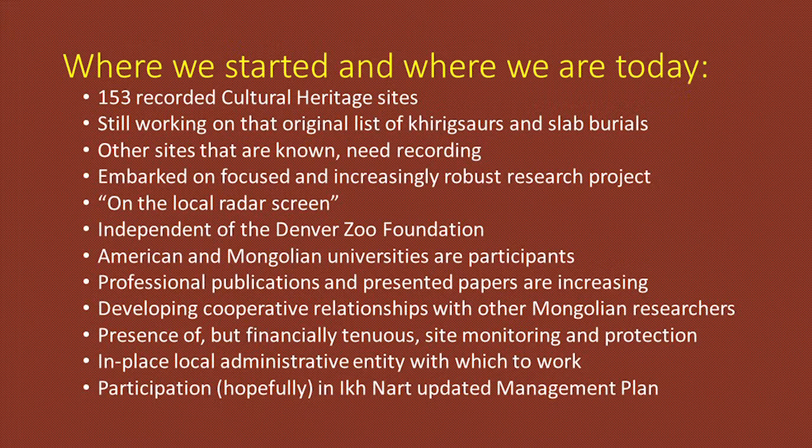Well, we have all these recorded sites, and they're fully recorded on models based on the California State Parks site recording system. We're still working on that original list of all those herring-sores and slab burials. We know there are other sites that need to be recorded, and we'll be working on that this summer.